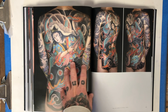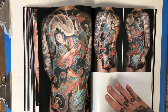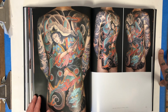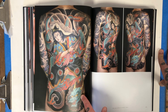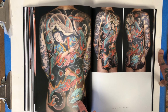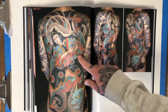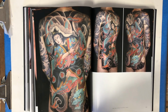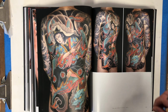This one, I love this one. This one I know for a fact is just a straight Horicho reference. And if you don't have that Horicho book, I'm going to be going through it later on in the series. But this is line for line, taken out of that book. Background included, the dragon included. He maybe improved on the face a little bit, just squared it up a little bit. But for the most part, it's straight the Horicho reference. And that's awesome. I think it's cool because I know I want to do this back. I want it to have that look. Let's just take it from one of the masters.